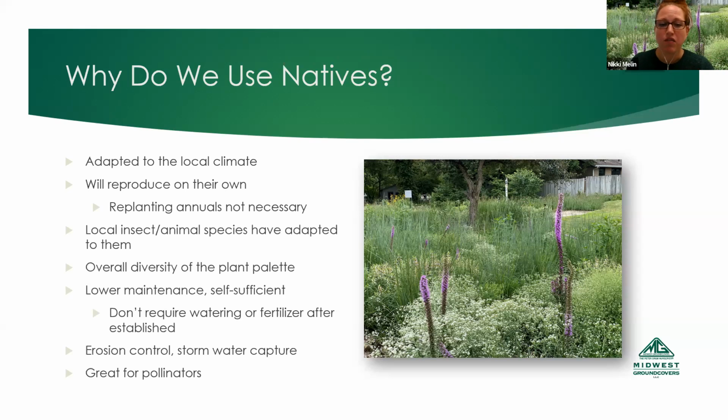They can help for erosion control, stormwater management, help cleanse water. They're just really, really great plants for us to use and add a huge benefit to our local ecosystems in so many ways. So we're obviously huge fans of natives here at Midwest.